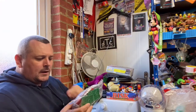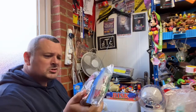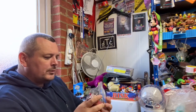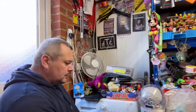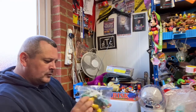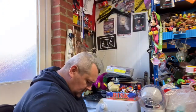I've got a little bag of Lego, cost me £2. It's got a couple of animals in it, really. That's the reason I picked it up. Some weapons, shovels, and fences and whatnot. Got a little bag of Disney princesses. Again, £2. I've done quite well with my last lot of Disney princesses.